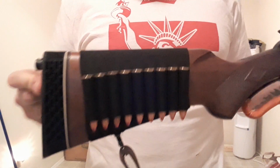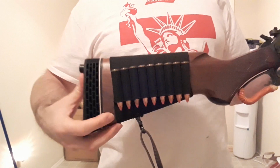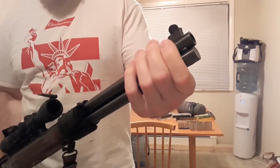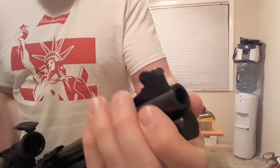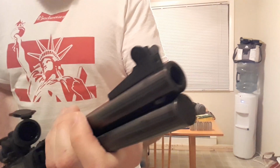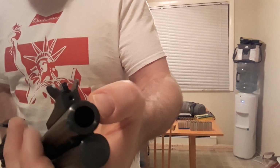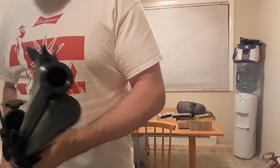This recoil pad was like $100, and the reason why I got such a soft recoil pad is that this rifle has no porting on it. It doesn't have any muzzle brake. So that 4,000 foot-pounds of energy, I feel that directly into my body, and there's the big barrel. You can see how big the hole is for that bullet. So I put this pad on here.